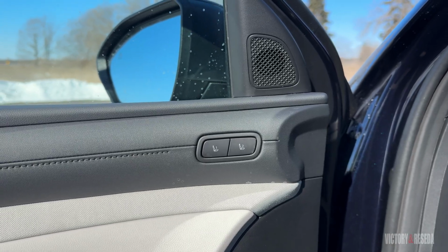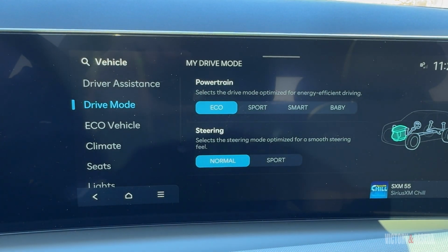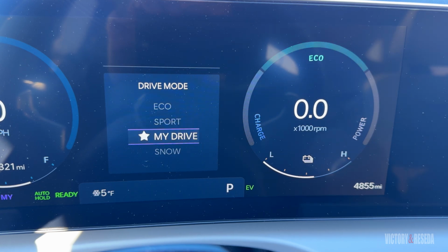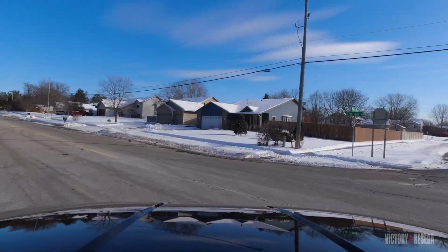So you do have different drive modes that you can put the Tucson in. You got Eco, which is kind of its default mode, Sport, as well as My Drive and Snow. So we'll put in Sport and we'll give it a flog here.